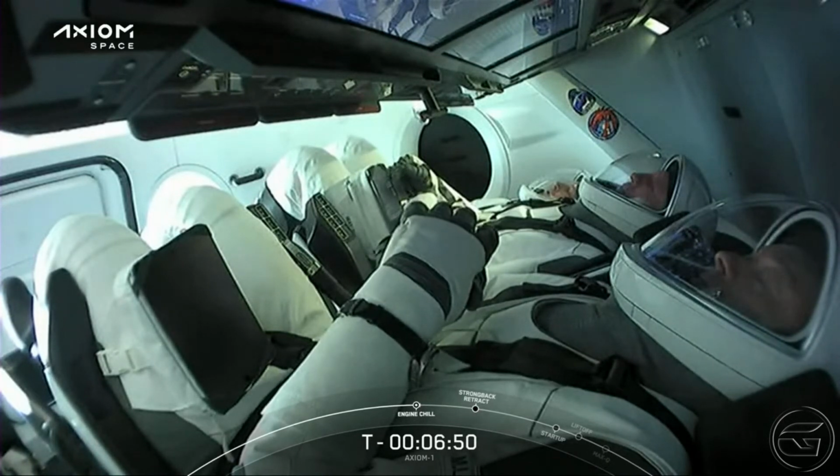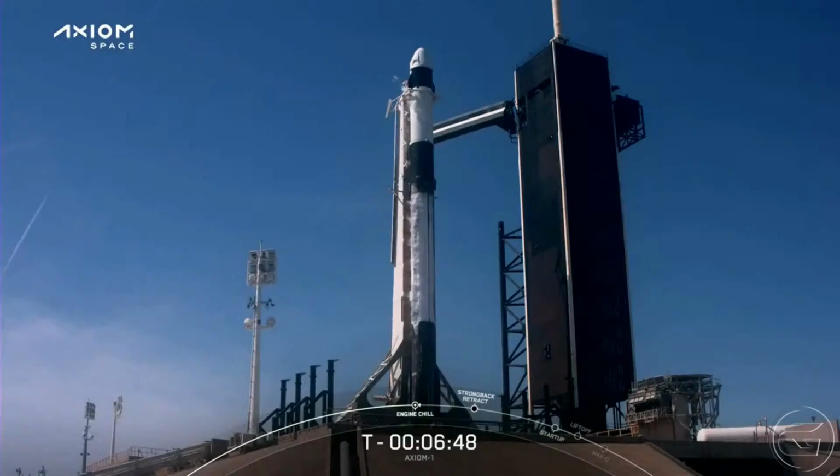Some heartfelt words there. Stage 1 engine chill has started. All right, so there was the call that we have begun to chill the engines on the first stage. So what we're doing right now is flowing a little bit of the super chilled liquid oxygen through the turbo pumps on those M1D engines. There's 9 of them at the base of the first stage. And that's essentially bringing them down to the temperature of that super chilled liquid oxygen to prevent any thermal shock to the hardware. And just before that call, some really heartfelt words from Commander MLA and Mission Specialist Eitan Stibbe.